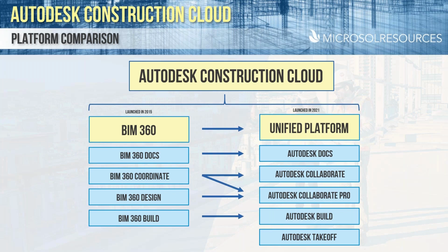We have BIM 360 Build, which is now Autodesk Build, and that includes the tools for cost management and the tools from PlanGrid that were once separate products. And then finally, in the unified platform, we have Autodesk Takeoff, which again is the cost estimating product, utilizing the models and data housed in the unified platform from Revit to build cost estimates and takeoffs. So how do we actually use these tools to leverage data from the design process through to the construction, both in the office and on the site?